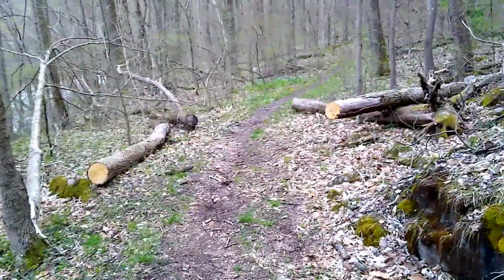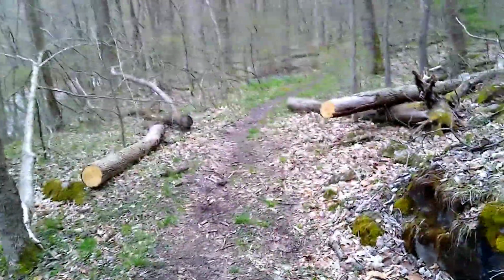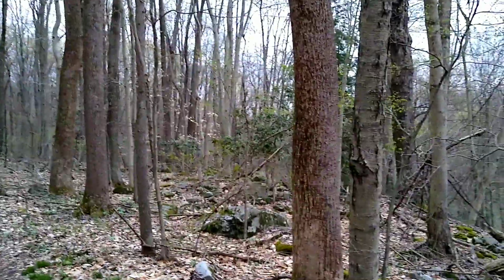Well, good morning. Starting in the Teet River Canyon near Teter's Campground, a little parking spot just up the road from Teter's Campground. And just a quick look at the surrounding area, what you might expect on any good old Appalachian trail.